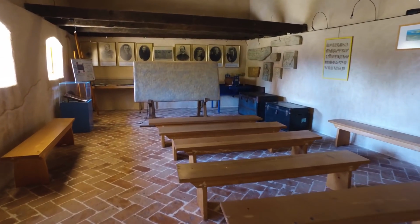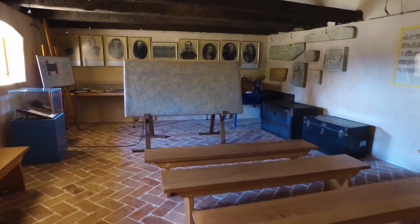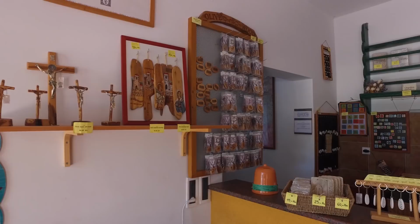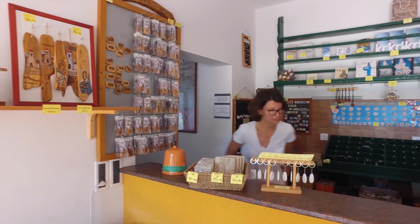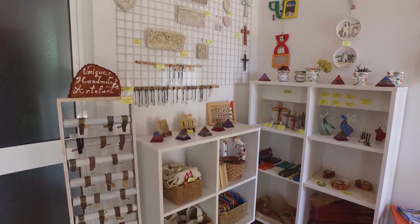Within the church is a museum, which hosts various cultural and artistic events. A small souvenir shop is a great little place to find unique souvenirs in Glagolitic. After all, this island is the cradle of the Glagolitic heritage in Croatia.